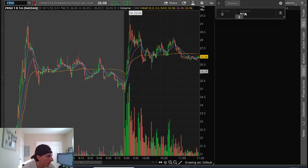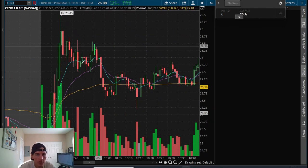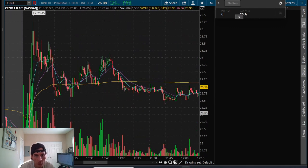Raises the price target after treatment results. So, pretty decent catalyst, but shares outstanding is 54 million shares, so much bigger than what I usually like to trade. And you can kind of tell with the price action, we did have this nice frontside move, but very choppy in the range.